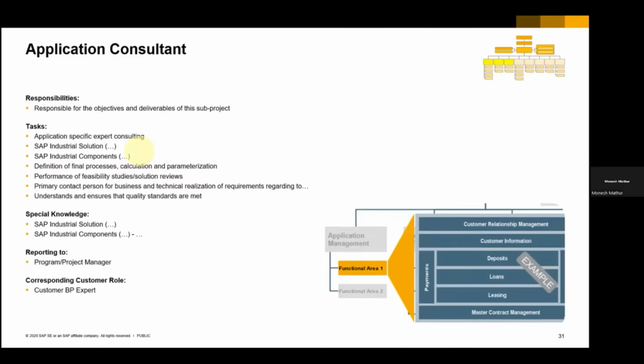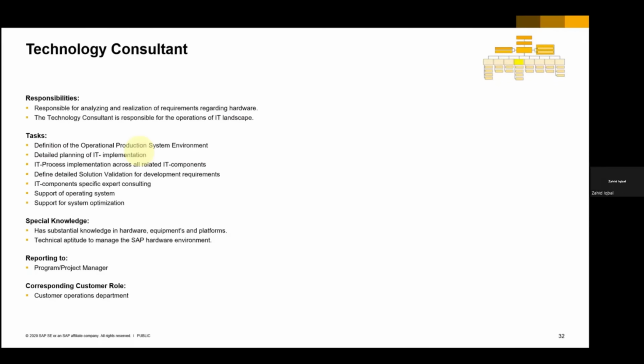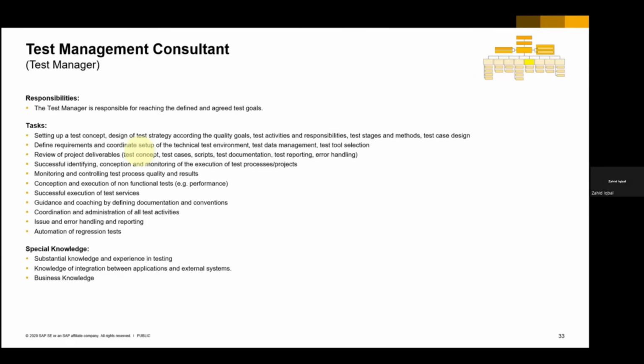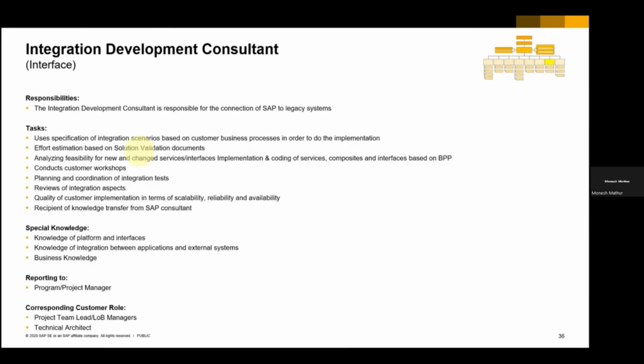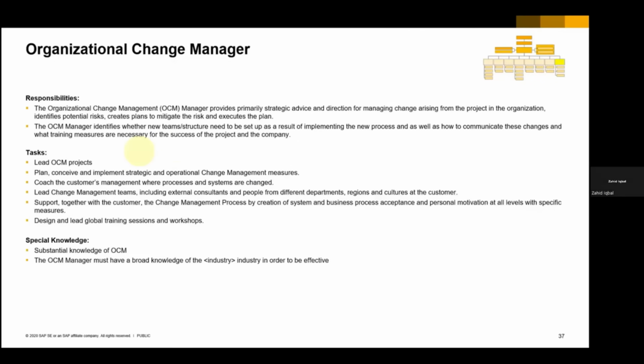Okay. Technology consultant, test management consultant, data migration architect, integration development consultant. I know all of these. These are the roles SAP is listing.